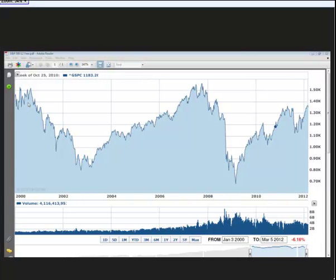As you can see, from January of 2000 to March of 2012, we've been up, we've been down, we've been up around the 1500 mark, we've been down in the 7s, we've been back up in the 1500 range, we've been back down in the 7s. Now we're in the 1400 range. We're all over the place.